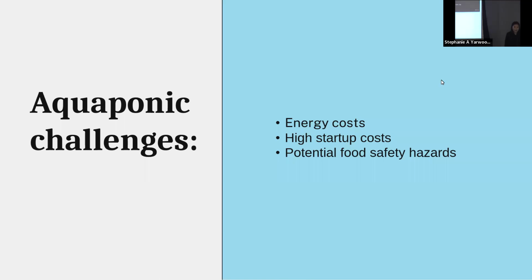There are also high startup costs. You have to purchase all of these materials beforehand before you can even start your production system or operation. That's a pretty high investment right off the bat if you are hesitant about starting this type of technology, so you have to make a pretty large commitment before starting.